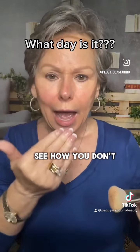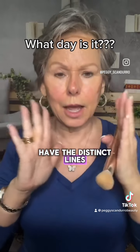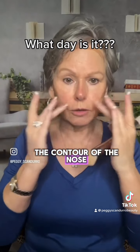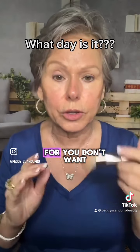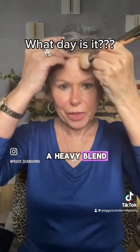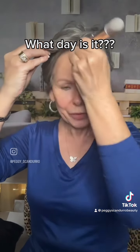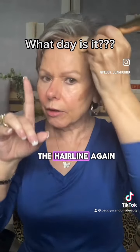See how you don't have the distinct lines, but the highlight is there. You can still see the contour of the nose. That's what you're looking for. You don't want a heavy blend. Now let's come up here and blend our contour up, and go up into the hairline again.